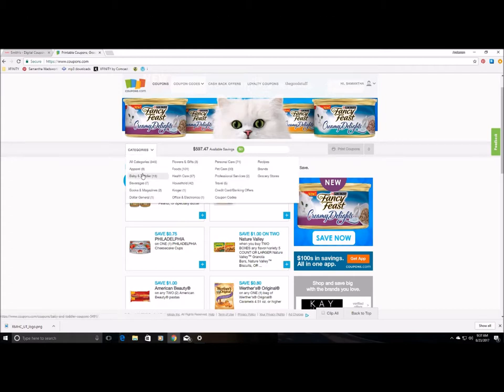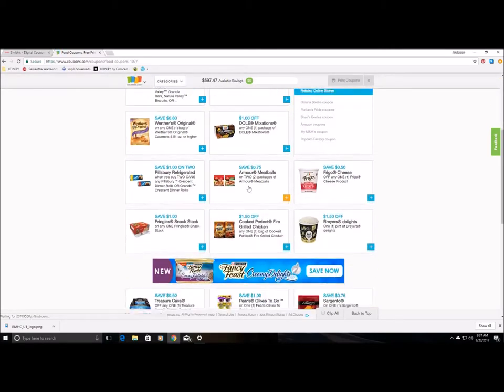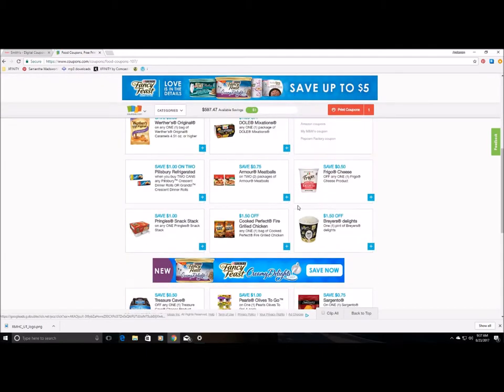You can go in by category. So if I'm looking specifically for food, it will bring up all the food items. And then you just click and print. So I actually probably will click this and print that.